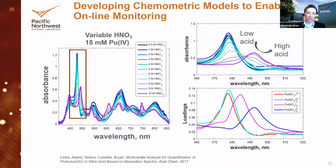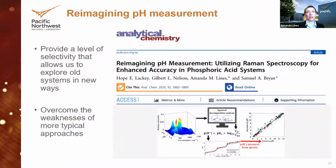So ultimately what this means is that your model is indirectly pulling out this chemical information and using that to identify and quantify your species of interest. And so there's a lot of fun stuff we can do with that. We can dig into plutonium-4 speciation as we did just here, or we could go do something cool, like start thinking about how we could look at different acid buffer systems and try to characterize concentrations or pH of the analytes in there. So I want to show you a quick example here of a paper we recently published where we wanted to utilize chemometric modeling and optical spectroscopy in a slightly new and different way.